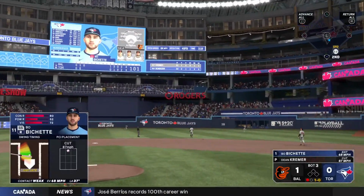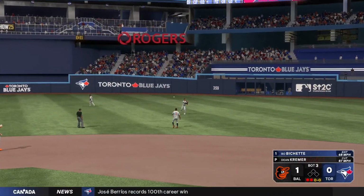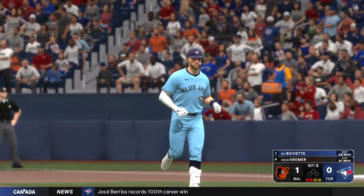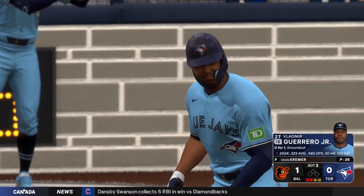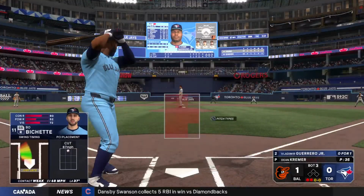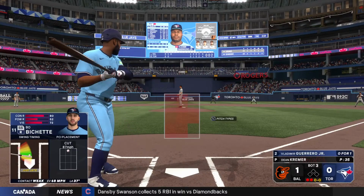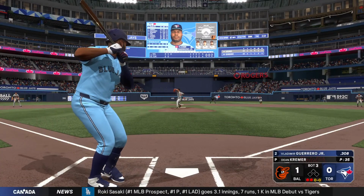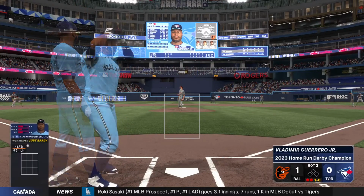Swing and a fly ball in the air out towards right center field. Cowser makes the catch. And there's 2 down. The first baseman, Vladimir Guerrero Jr. now grounded out his first time up. Way high with that one. And that's ball 1.